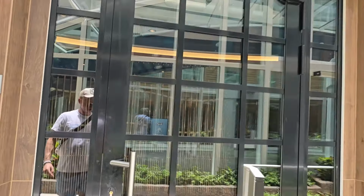Next, we have Chops Grill on Deck 8 in Central Park. This is Royal Caribbean's signature steakhouse, perfect for a refined dining experience. You can enjoy premium cuts of steaks and classic sides. It's open for dinner 5 p.m. to 9 p.m. Chops Grill has been a Royal Caribbean staple since 2001 and is one of the most popular specialty dining spots across the fleet.